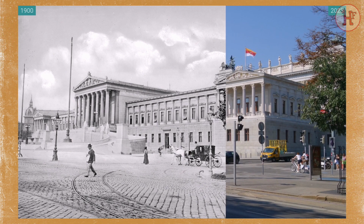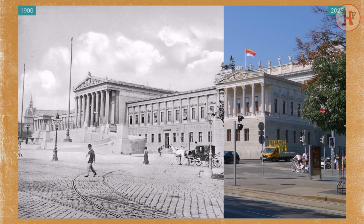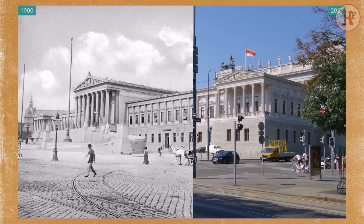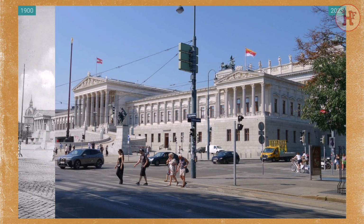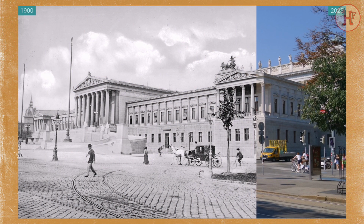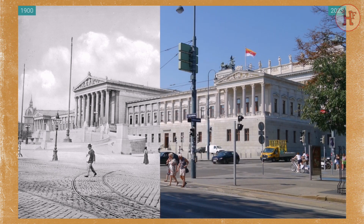The Austrian Parliament, seen from the Ringstrasse, depicts its evolution from roughly 1900 to the present. It was built between 1874 and 1883 by Theophil von Hansen and is influenced by ancient Greek architecture. It houses the National Council and the Federal Council. Many historicist-style structures may be found along Vienna's Ringstrasse.